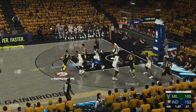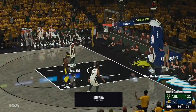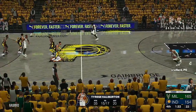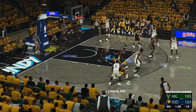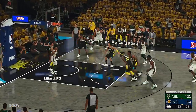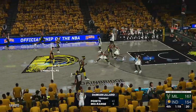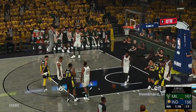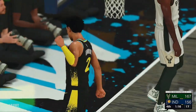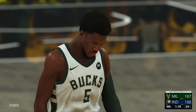Here's Halliburton. Against resistance, Halliburton gets it to go. Now that was nasty. Absolutely nasty. Halliburton looking like a street baller with that kind of dribble move. Major handles. Yes, it's good. Lillard's got 41. Indiana, they're working against the clock now. Halliburton, pass to DeMar. Another possession, another assist. Man, is he sharing the ball well. Hitting his guys right in their spots.